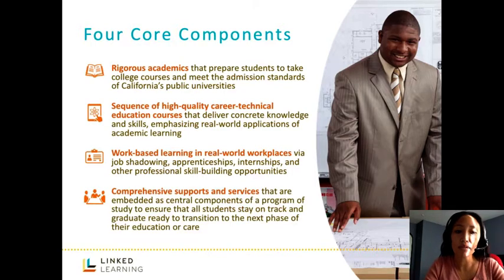And the fourth core component is comprehensive supports and services that are embedded as central components of a program to ensure that all students stay on track and graduate ready to transition to the next phase of their education or career, it should say. So wherever linked learning students decide to go, whether it be directly to post-secondary education or straight to the career, they should be able to know the ways in which they can make those transitions through these comprehensive supports and specialized services.